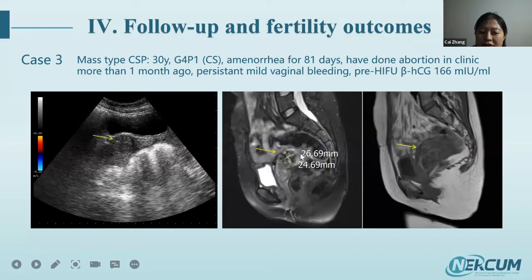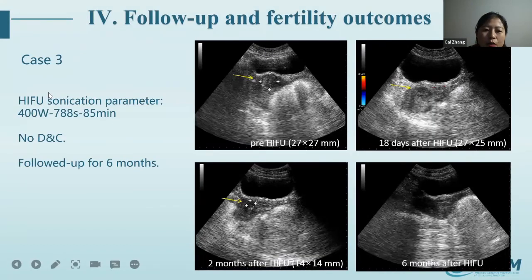And we can see from the T2 series, the signal is heterogeneous. Because this patient wants to keep her uterus and keep her fertility, we choose HIFU for her. After the HIFU, because the HCG is not so high, we decided not to do the DNC for her and only do strict follow-up.